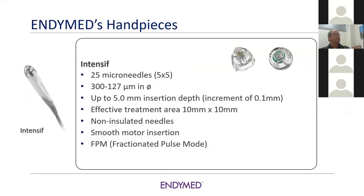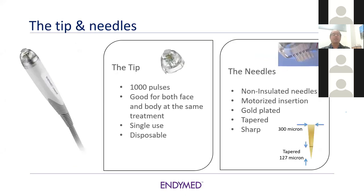What about the EndyMed Intensive? EndyMed Intensive is a 25 microneedling 5x5 matrix, incorporating non-insulated needles that are between 127 and 300 microns in diameter. It can penetrate up to 5 millimeters in depth, and its effective treatment area is 10 by 10. It's operated by a smooth motor insertion. It has fractionated pulse mode technology embedded. So the technology here is in front of you.